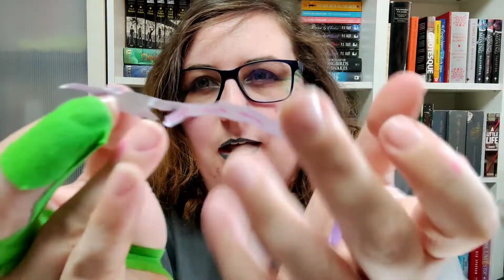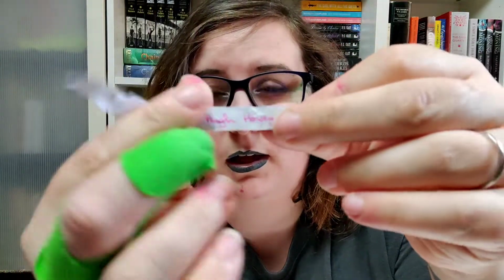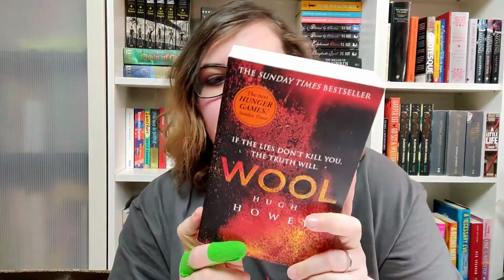These are primarily books that intimidate me, but there's also books that I just have been putting off for too long, so I've kind of ripped it. But can you see? Is it going to focus? You can just about see that it says Wool by Hugh Howey. So, where is it? Right. So it is this book.